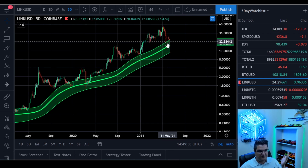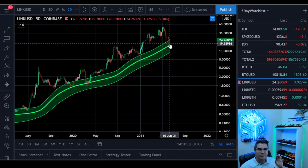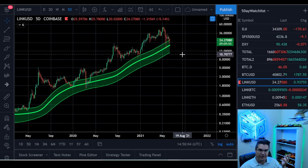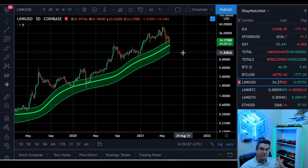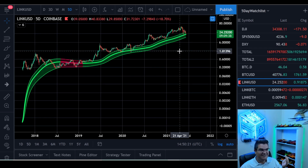Look where we are now. We're still above the channel, really. I'm not saying we're going to go down there this time, but if we do, that would be the time to sell Aunt Sally and her car, find some neighbors to mow some yards and just go all in. This is what I'm saying. Not financial advice, but sell it all if we ever get under this channel again for Chainlink.